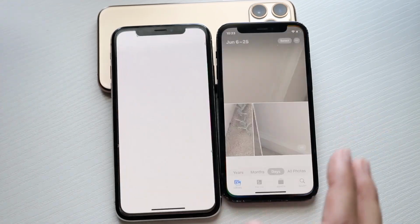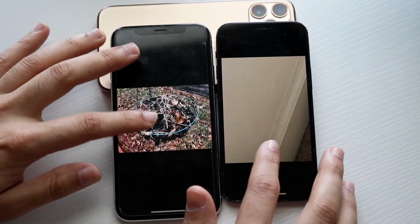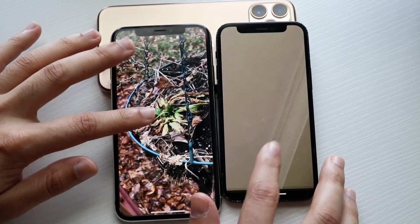Photos, 3, 2, 1. Okay, let's click into a photo. Zoom in and zoom out. Pretty much the same thing. As you can see, the 12 mini is doing a better job at zooming in and out faster, and we're just able to zoom in much faster on the iPhone 12 mini than on the iPhone 10.